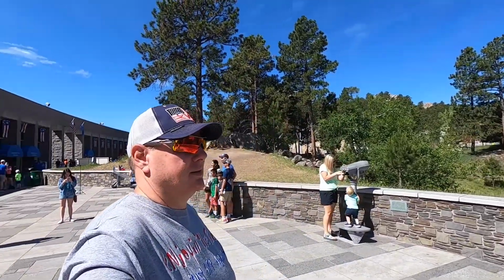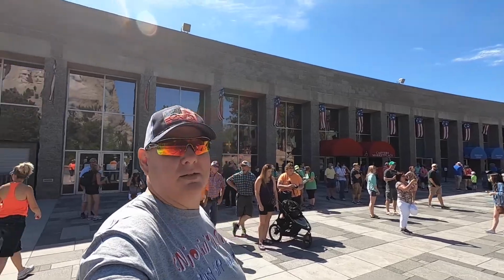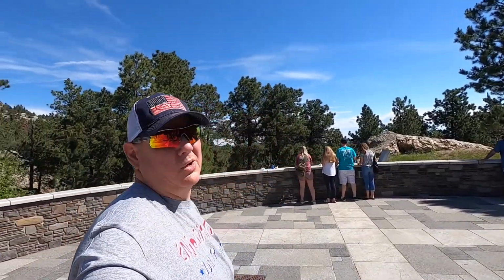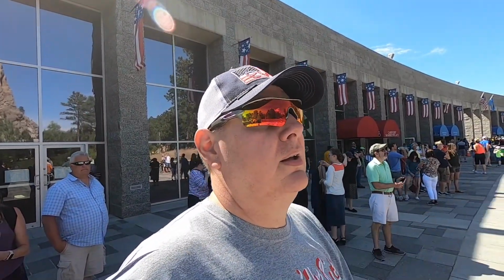And the crowd isn't too bad. I mean, there's a few people here, but considering the virus that's going around and everything, the crowd isn't too overwhelming. There was no line coming in, and people are real respectful as far as letting you get your pictures taken and offering to take them of you. So it's a good trip. We're gonna see if we can find that trail that leads down there, get a little bit closer.